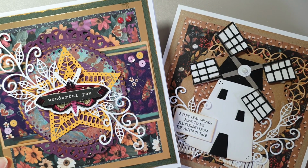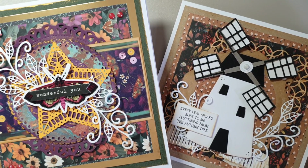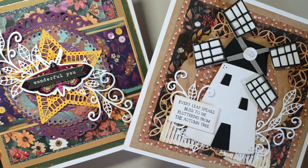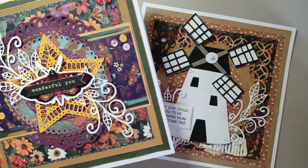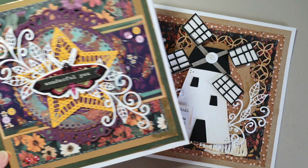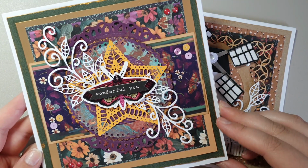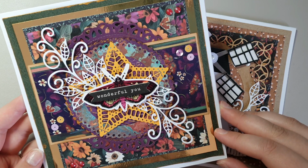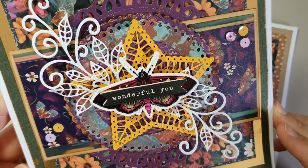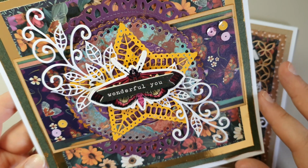But the fun thing with this collection, which you can obviously see in these cards, is how one paper can make a card look more teenagey, and then another paper can actually make it look more mature. So I wanted to show you that you can create very different looking cards from the same paper collection, which is fun. This card here is of course a little bit more youthful. It's very, very colourful. You've got the beautiful moth there in the middle, which kind of centers the card.